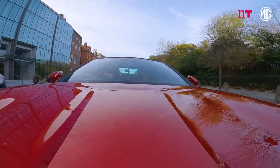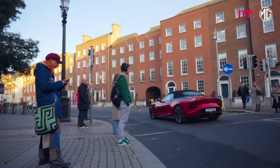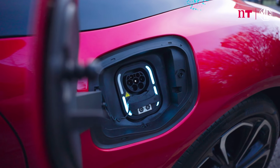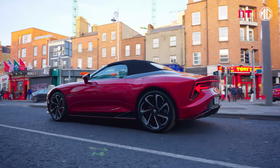Right, so this is a reimagined roadster. There's two seats, obviously. Outside, it is a gorgeous looking car, which we'll talk about in a quick minute. But the unique selling point is the fact that this is an electric vehicle. You've got a range of up to 443 kilometres. Pretty good going, right?